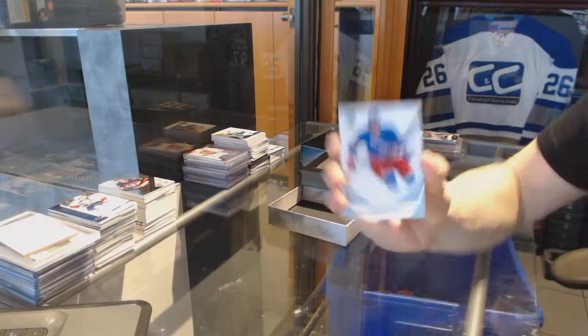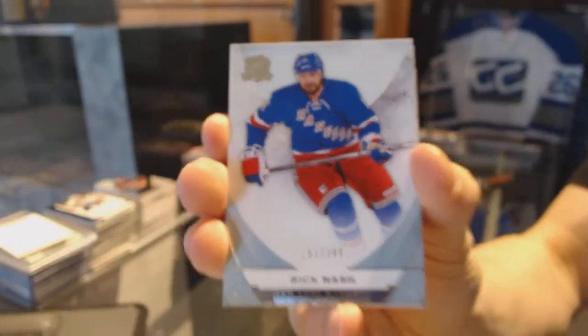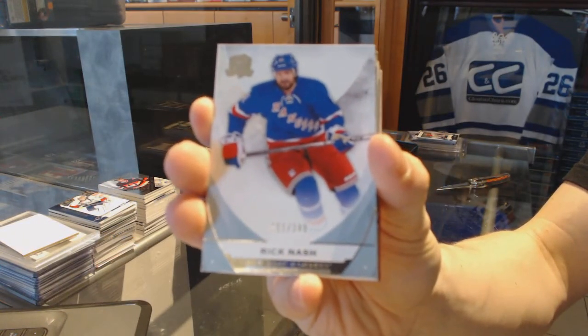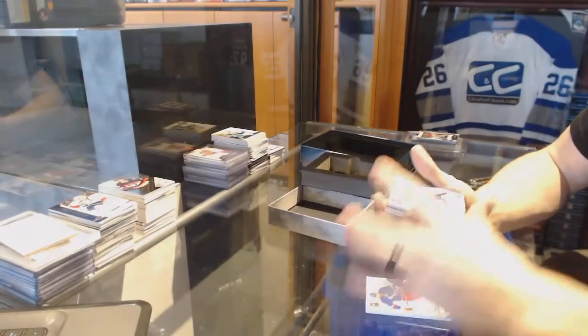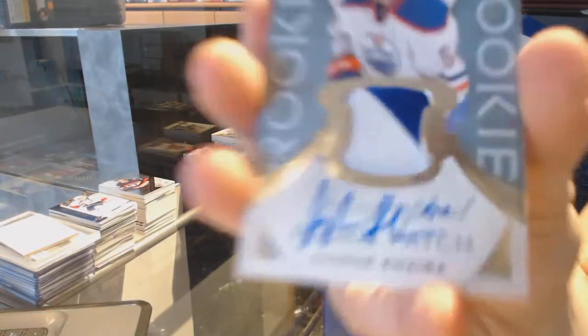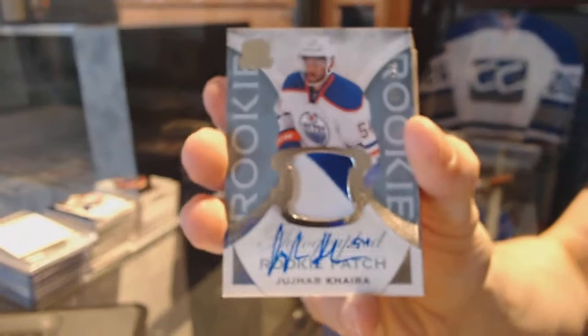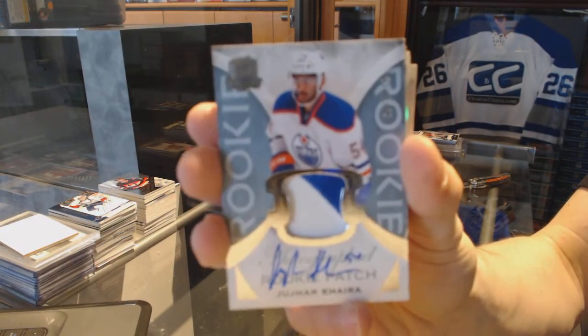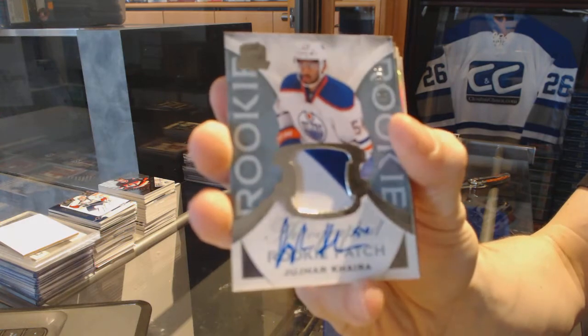All right, we've got a base card, number out of 249 for the New York Rangers, Rick Nash. We've got a two-color rookie patch auto, number out of 249 for the Edmonton Oilers, Jujhar Khaira. Jujhar Khaira, rookie patch auto out of 249 for the Oilers.